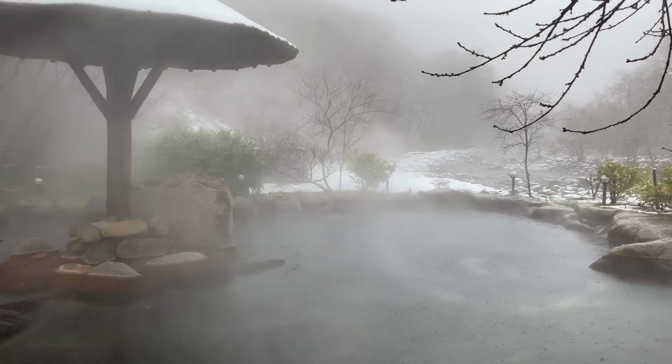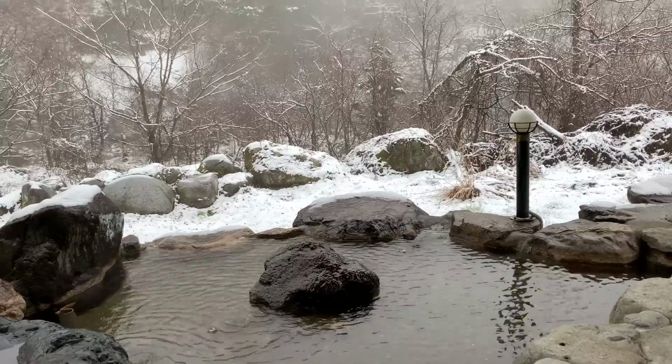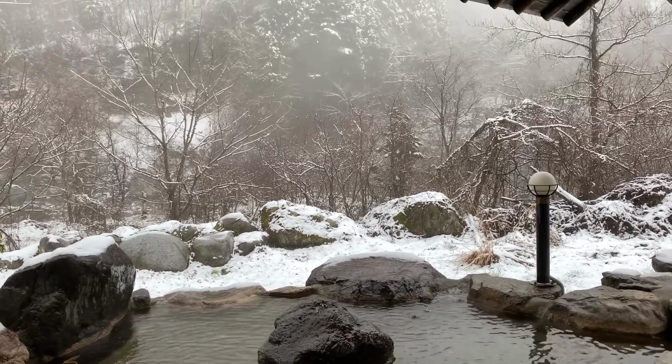The mixed outside onsen was the clincher when choosing this hotel, and with the added bonus of snow, was about as picturesque as it possibly could be.